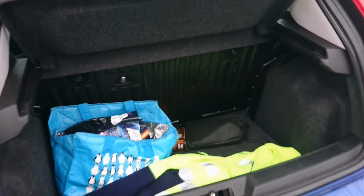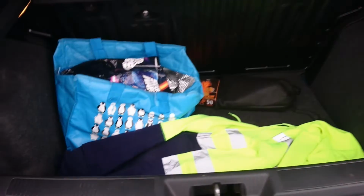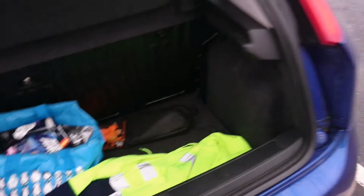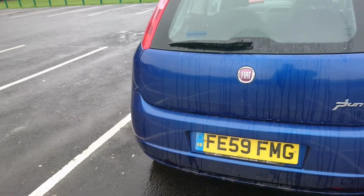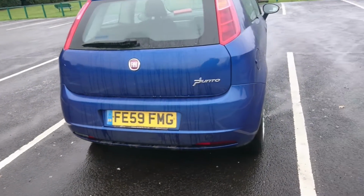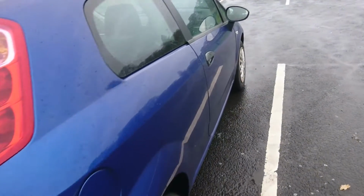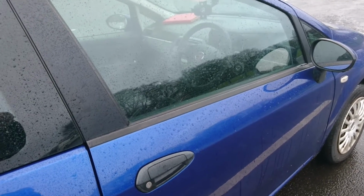No split folding rear seat in this one. You could get that higher up the range. Quite a big lip, but then that's pretty normal actually. Nice clean rear design. Very unadorned and unfussy, which I like. Right, I think I'll get the key and we'll have a look at this new style dash.